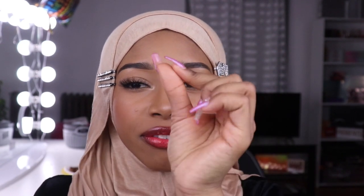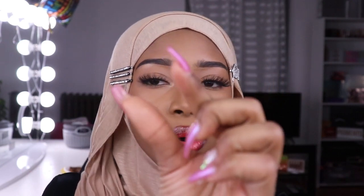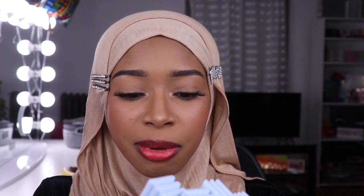But other than that, I really like it. I kind of like the applicator. I just wish it was fatter, like if they blew it up a little bit, there you go. I would like it a little bit more. But other than that, these are amazing. I actually really like them. I feel like I will get a lot of use out of them. I feel like there's nothing else to really say. I like it. Looks cute.